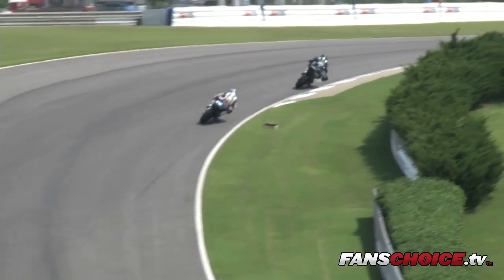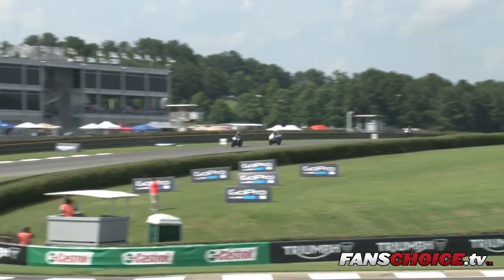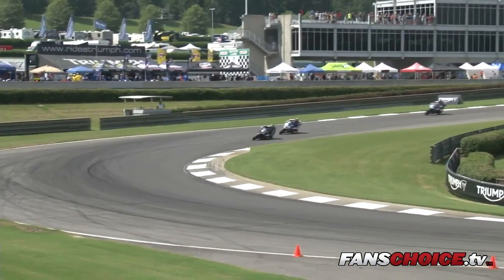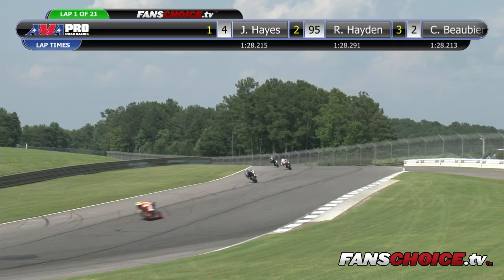Yeah, he's a little bit shaken up right there, Barry. Took his glove off right away, took a look at his hand. Hopefully he'll be okay for tomorrow's race, but that was a big get-off right there. And now Roger Hayden is right on the wheels of Josh Hayes, and his teammate Cameron Bobier on the other Yamaha has made his way around Chris Fillmore and runs in that 3rd spot.